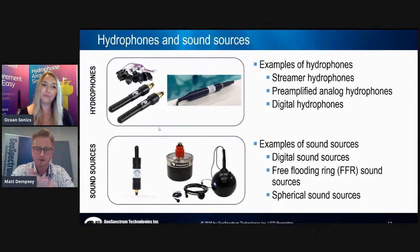And those are a few kinds of hydrophones that are in the world: streamer hydrophones, preamplified hydrophones, and digital hydrophones like Ocean Sonics is so good at making. As far as sound sources go, remember, if you switch the ceramic over and you're actually applying a signal to the ceramic, it's going to flex, it's going to disturb water, and it's going to put sound into that water, pressure waves.